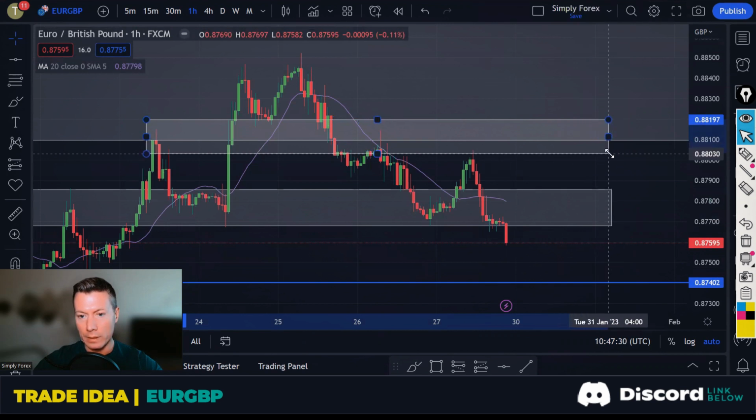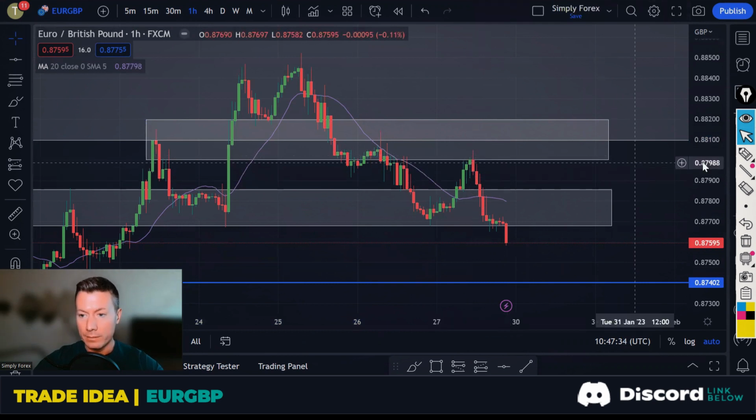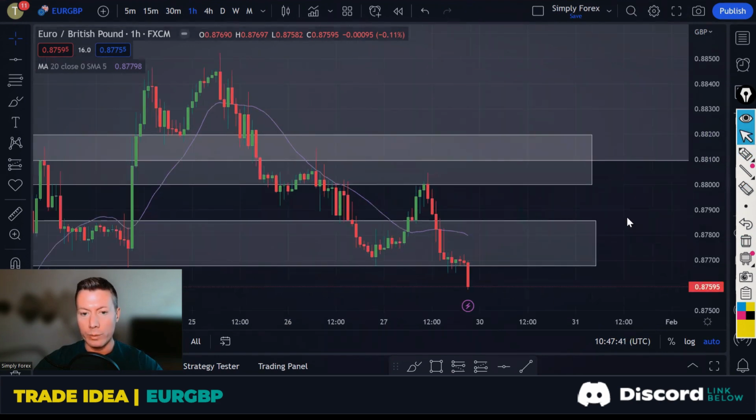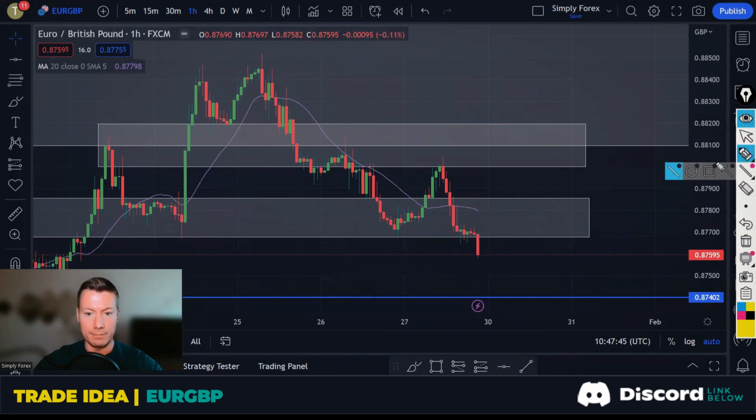Let's just move these along a little bit. I'm also going to move that a little bit to take into account this last high here. So these are our two grey zones, guys. What do we want to see happen? We want to see price do one of two things. Price could retrace, maybe only retrace to this grey zone, where price has reacted historically. We get a bearish reaction. We can then take price lower, potentially back down to this blue line.